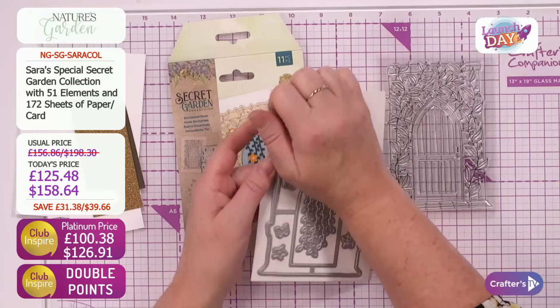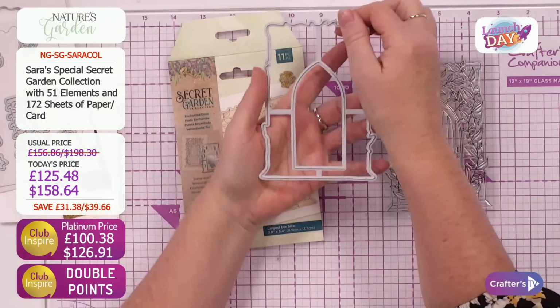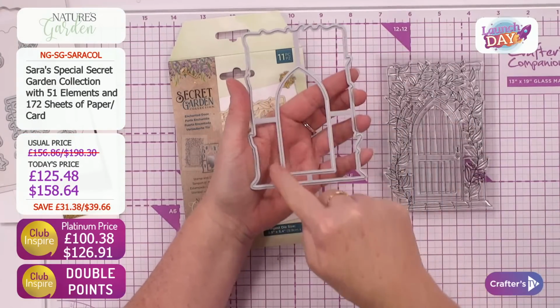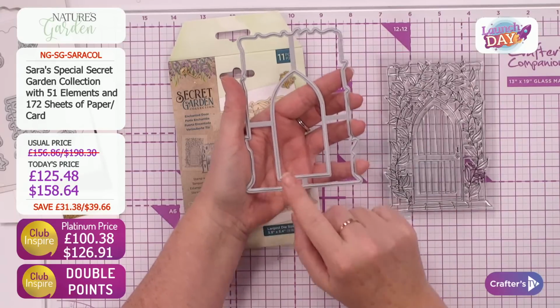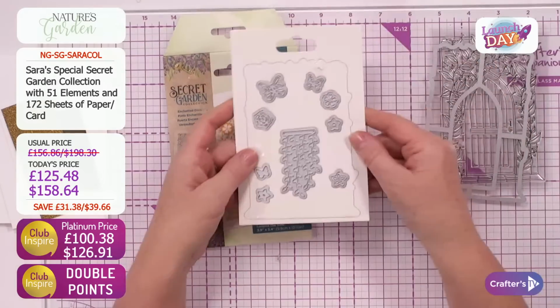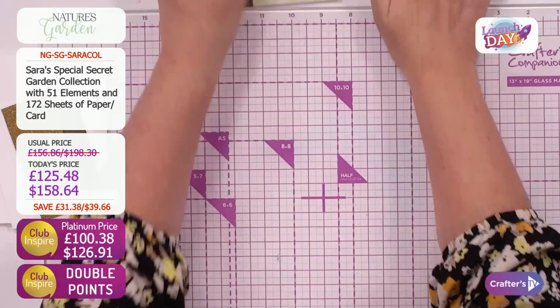If I take this die off, because I just want to point out some of the individual pieces of it, it doesn't have a cutting edge down this side, which means all of the door part will cut open but leave it inside the actual die. So that is amazing. So you're getting the die and the stamp, then you're getting all your embellishments to go with it, which is just amazing, and that's a great one to have. So we're going to be using that one.